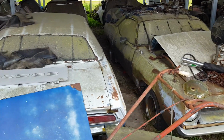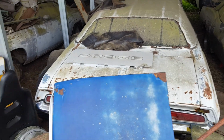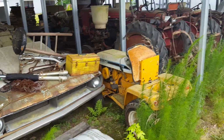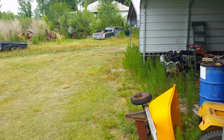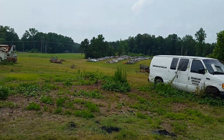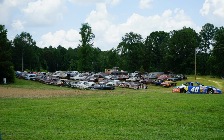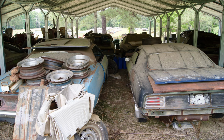Okay, well here's a few more from the other side. 70 Challenger R/T, I believe. 70 like 2 Cuda. This is the 70 Barracuda from the other video. Bunch of cool tractors. And then just some other Mopars hanging around. Just a few. In part 2 of this video, I'll go and document the yard that the owner has.